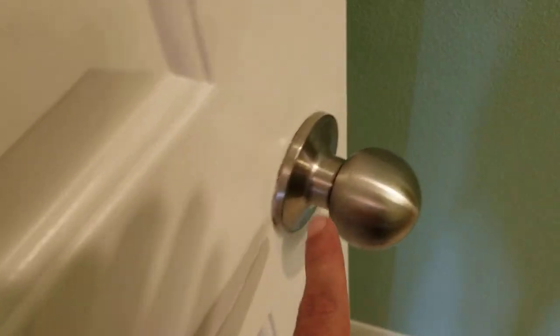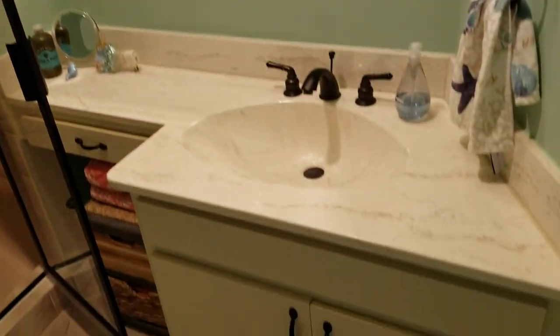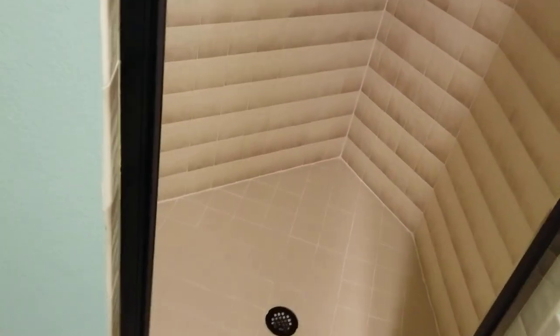Here's the guest bathroom, new tile floors. The whole place has been freshly painted and all the doors have been replaced with high-end knobs. Vanity and sink, and this is tile in here. This is not wallpaper. I know it looks a little strange. These are all individual tiles, so it's really quite nice in a large shower. I would say that's at least 4.5 feet long and at least 4 feet wide.